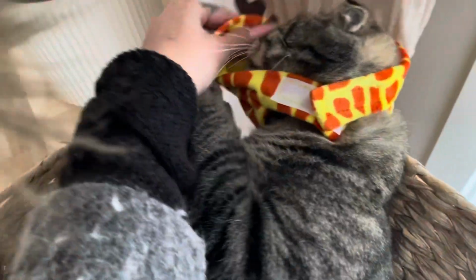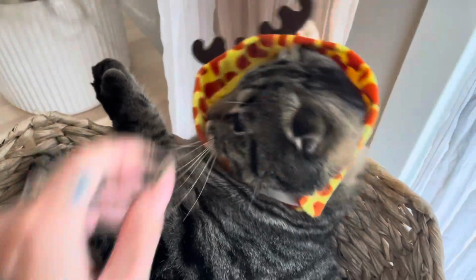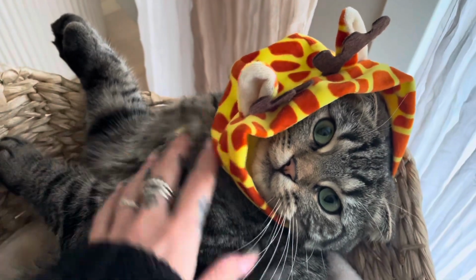And then let's try the giraffe. Are you a giraffe? Are you gonna be a giraffe for Halloween, honey? Or what is it? Maybe it isn't a giraffe. I think it is a giraffe. But why does it have these? Do giraffes have those?